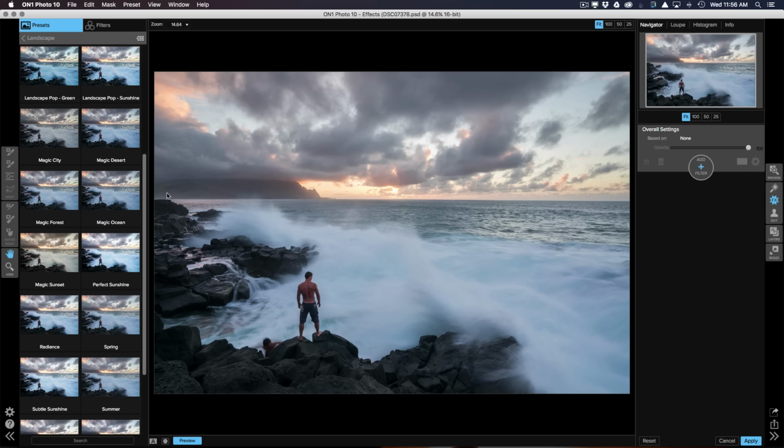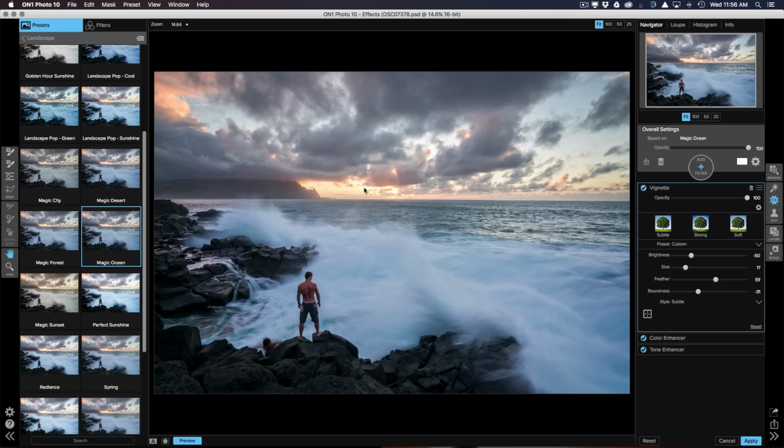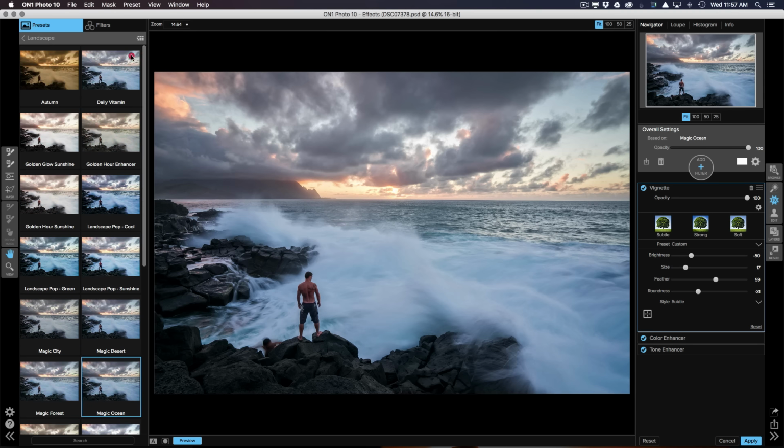So let's see here. You know, Magic Ocean might be good too. You know, it's on the Pacific Ocean. Let's see what it does to the sky. So it kind of gave us a little bit of pop in the clouds. It enhanced the oranges a little bit. Okay, so that one's good.